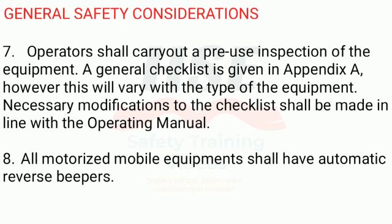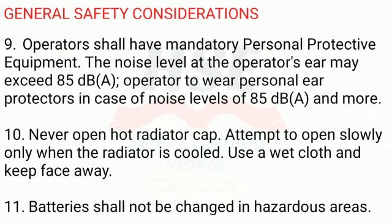8. All motorized mobile equipments shall have automatic reverse beepers. 9. Operators shall have mandatory personal protective equipment. The noise level at the operator's ear may exceed 85 decibels. Operator to wear personal ear protectors in case of noise levels of 85 decibels and more. 10. Never open hot radiator cap. Attempt to open slowly only when the radiator is cooled. Use a wet cloth and keep face away.